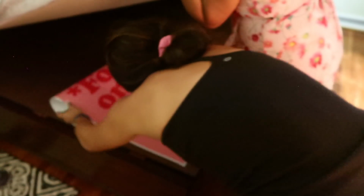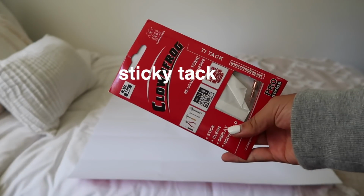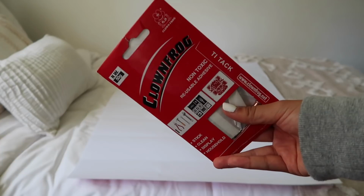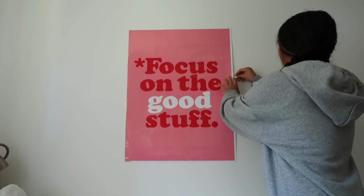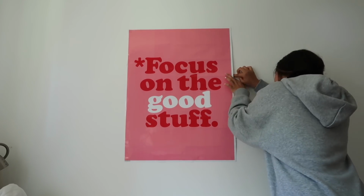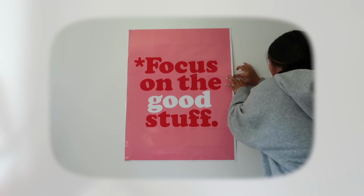So a quick update on my Redbubble poster. Since I ended up getting it for free, I'm like, why not put it up? So I put it up with some sticky tack. Sticky tack is really nice for putting things on the wall securely, but not so it has residue forever. Now that I'm actually looking at my poster as I'm editing this in my room, I love the color it adds to my room and just the positivity. Focus on the good stuff.